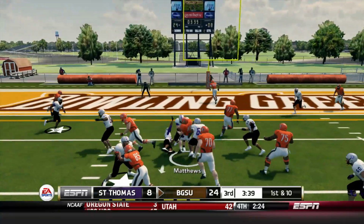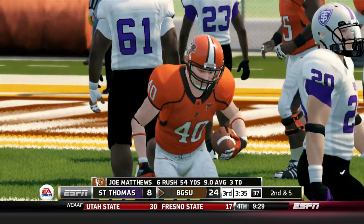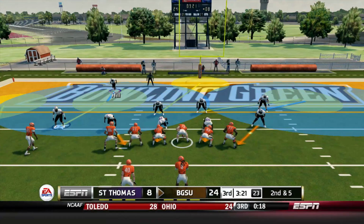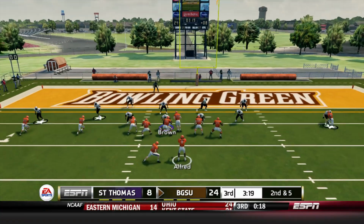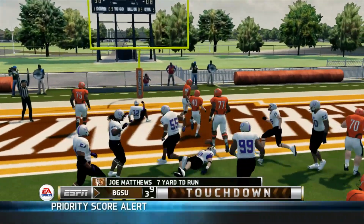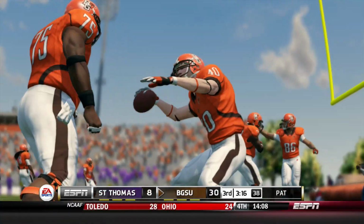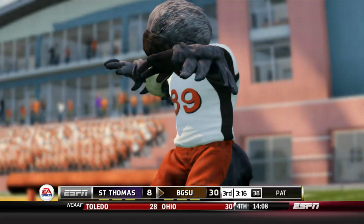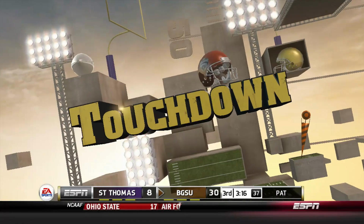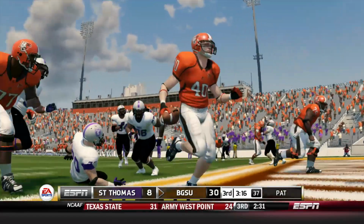Here's Matthews again. This time he does break Zaire Hill's tackle, as we do clean that up eventually. I think that was Zach Bones. As Bowling Green is approaching the end zone once again, and they do get in there this time, as Joey Matthews again is really killing us today. That is his 3rd touchdown on the ground today. What a shame. And we're down 31-8 right now.